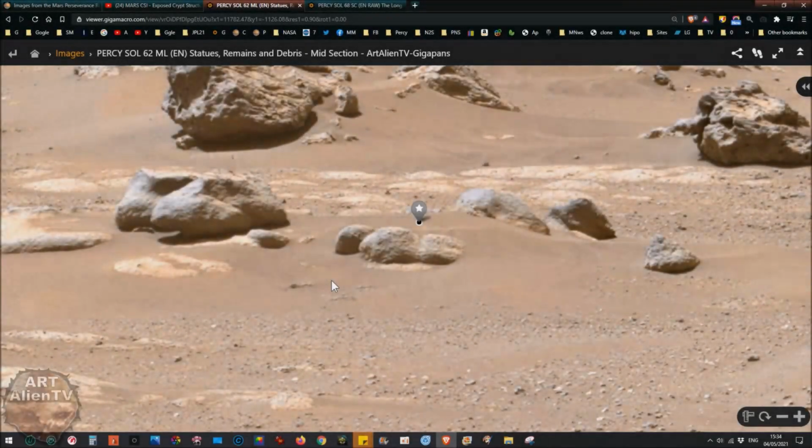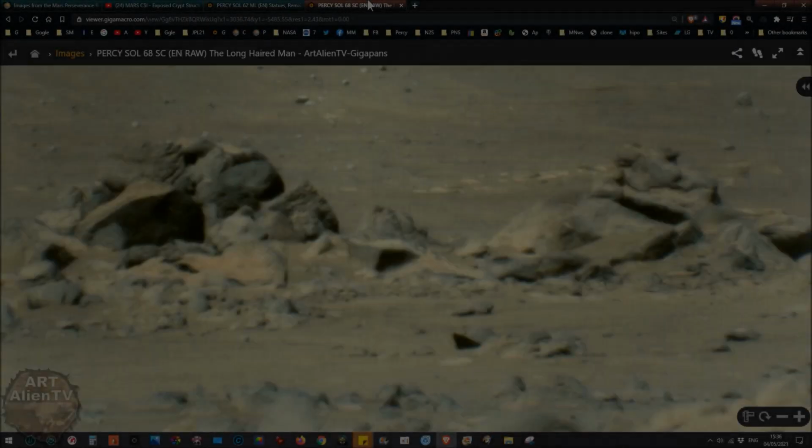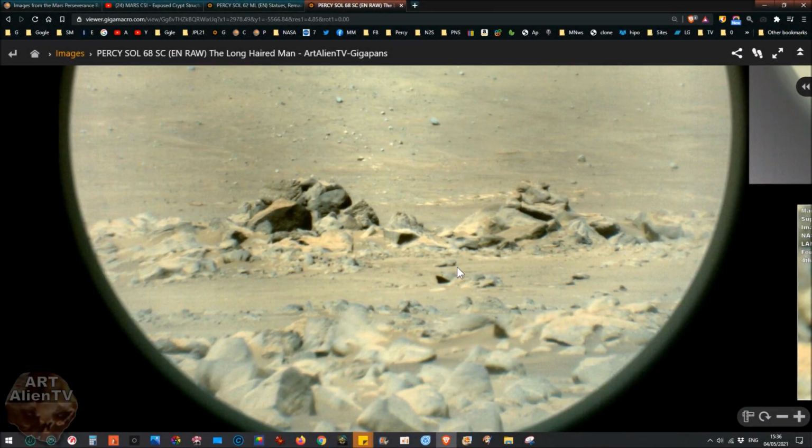Of course, a lot of this stuff has been moved around. Just because things are buried doesn't mean they don't move. The ground moves, the ground subsides. As Mars dried out, a lot of the ground would have shrunk and cracked and moved and subsided, and all sorts of things going on here. And a lot of the sand would have blown away or blown over these things over time. So this may not be an actual burial. This may just be where someone died and just fell on the ground, or fell on the ground and died. This may not be a proper burial. It's impossible to say. These images are littered with heads and statues and remains all over the place.